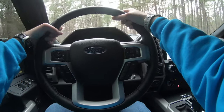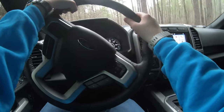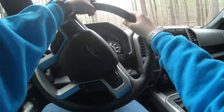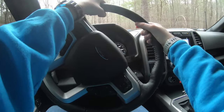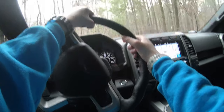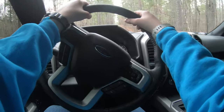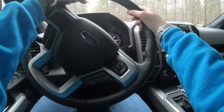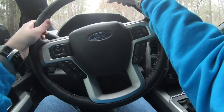Oh, I love this truck. That V8 is very responsive. You guys know I love V8s. They're very practical, they're very responsive, and they love to get up and go. Just give a little bit of gas, like, oh, that's fun. I love this. And this truck is no exception. God, this thing is such a nice truck to drive.